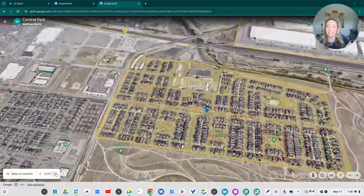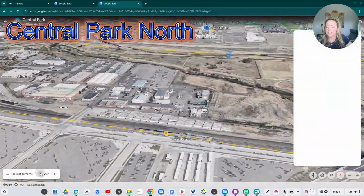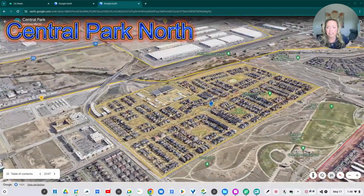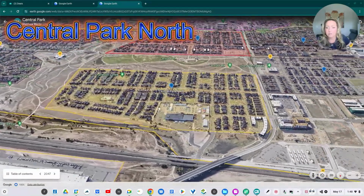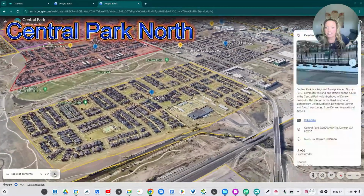All right. Next, we are going to do Central Park North. Let's just zoom. Oops, sorry. Spin it around so we can get a better look at it. So yeah, here it is. What's really good about Central Park North is its close proximity to the light rail.